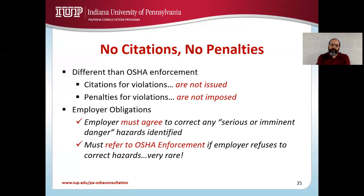The only issue that would require direct communication from us to the enforcement side of the house would be if there's refusal to correct a serious hazard or an imminent danger, but those are extremely rare, and it's not something that typically happens, but you have to be aware that that is a requirement on our end if there's failure to correct a serious hazard or an imminent danger that we identify.